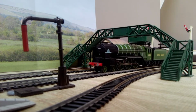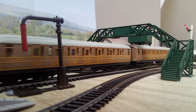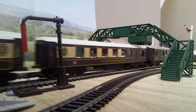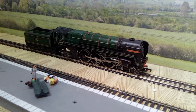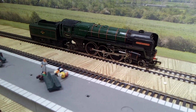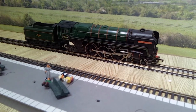which unfortunately does not run, so I've just had to run Tornado again. It's not running because it's got some connection rod problems, something to do with the connection rods keeping on imploding and falling apart. Bit annoying, but I have it here on the track in the sidings, waiting for the right moment to get back on the rails. I'll just put it on the track quickly so you can actually see it. Still missing a buffer though, as you can clearly see.